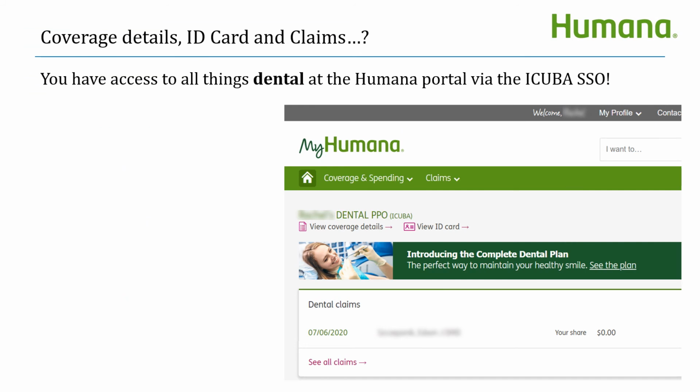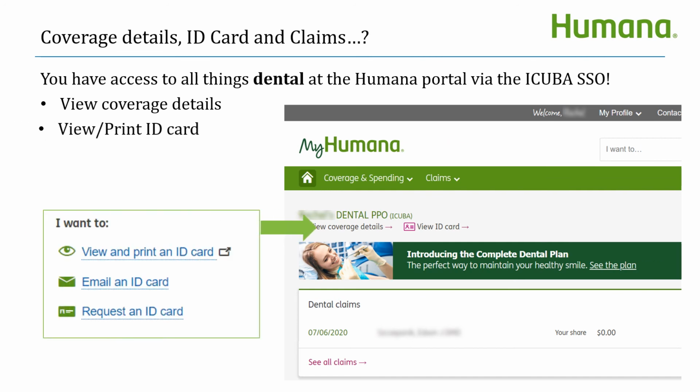Coverage details, ID card, and claims? Don't worry. You have access to all things dental at the Humana portal via this ICUBA single sign-on. The My Humana account is very easily accessible. You can view coverage details, your plan summaries. You can view and print your ID card. You can email it, or you can request a card be mailed to you.